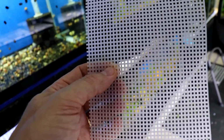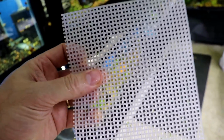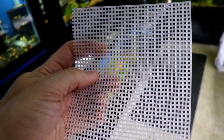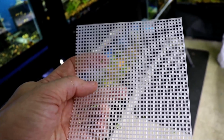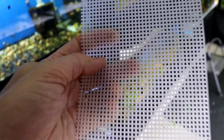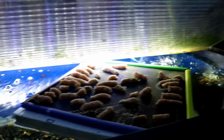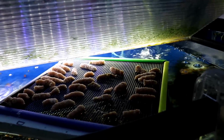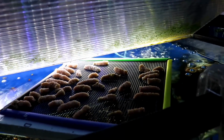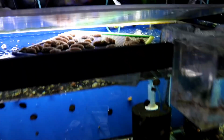But again, I've taken it so that the styrofoam only goes around the outside, not through the middle, so that this part is exposed to the water. That way it's getting the moisture and stuff that it needs. And I'm finding that I'm having a better hatch rate, and it also seems like they're hatching quicker than they normally would. Now, I'm not keeping the greatest data to know that for sure, but again, that's just kind of what it seems like to me. And so that's the idea that I'm currently working on.